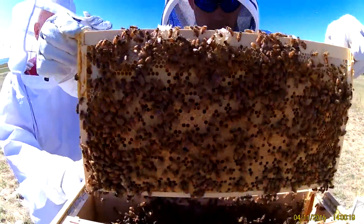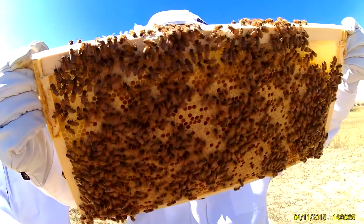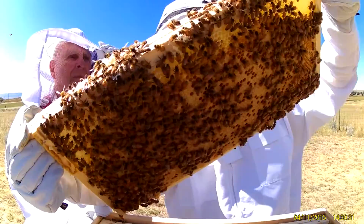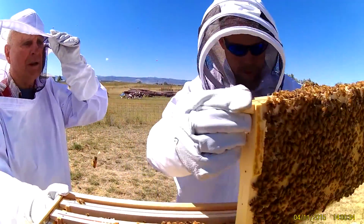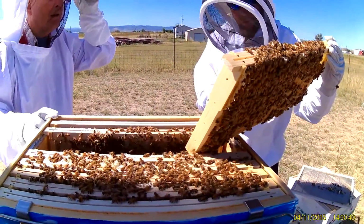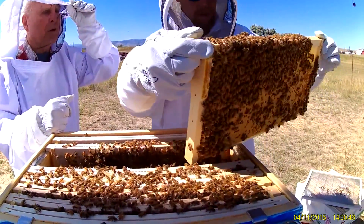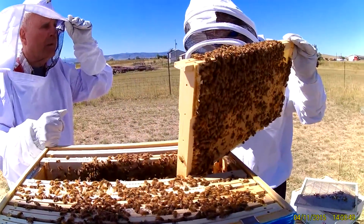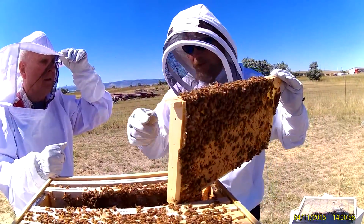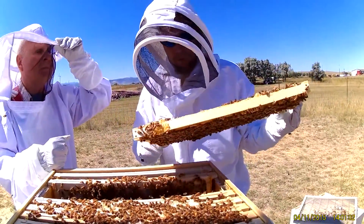Wow. Look at that. That is awesome. All those that cap, that's all babies that are waiting to be born. See these ones on the bottom here? See these guys here that are sticking out off the bottom? Those are drones. Those are the male bees that they're making. You can tell by the capping. Just see how they stick up off the top? The white is the honey, the yellow is the brood. Brood meaning babies.